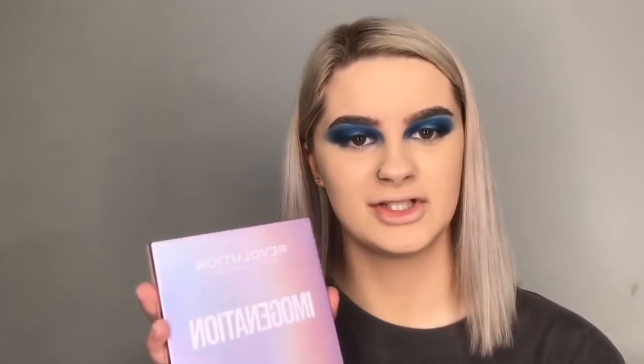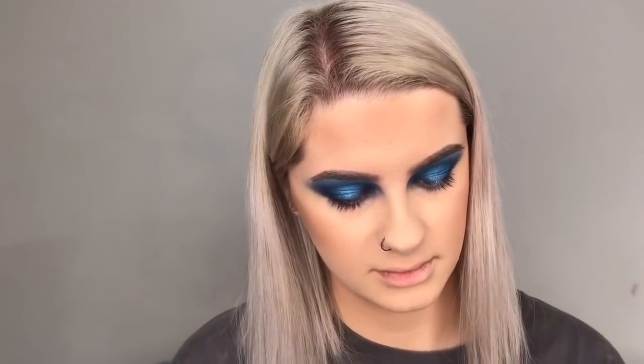For contour, I've really been enjoying the Imagination Highlight to the Moon palette, and I like to take the shades with a tiny bit of Can't Deal. For highlight, I'm taking the Revolution Skin Kiss highlighter in the shade Pink Kiss.